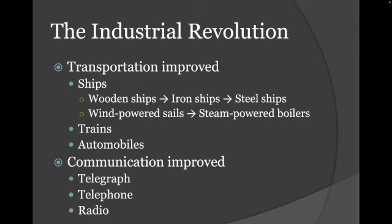When you start off with your ships having wind-powered sails, by the time you get to the 1800s, we now have steam-powered boilers that are moving the ships much faster. And of course, as we come into the 1800s and then move into the early 1900s, you're going to see trains and even automobiles that are moving goods.